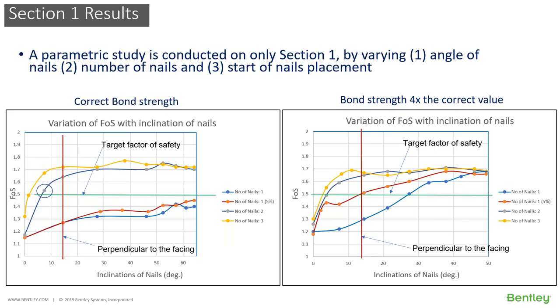Here's a parametric study done using Python and Plaxis, so it's very easy. This took about an hour for my colleague to go through, fluctuating the number of nails used, and the angle of inclination and starting point. We can go into these in more depth after if needed.